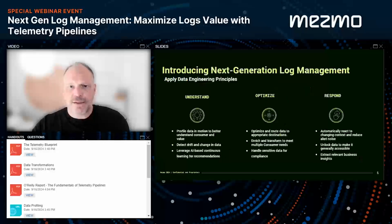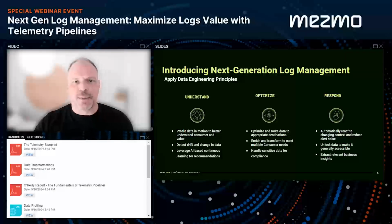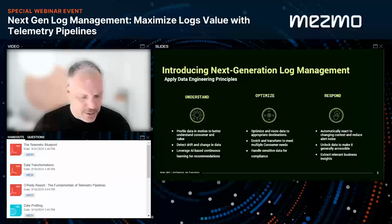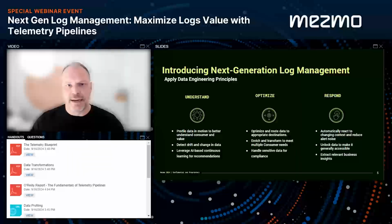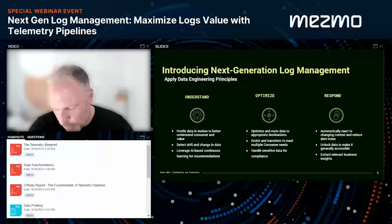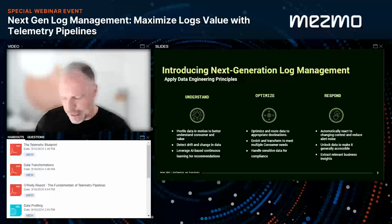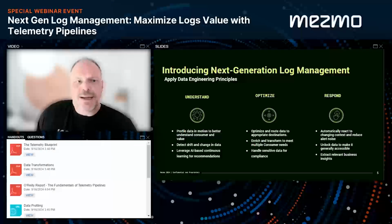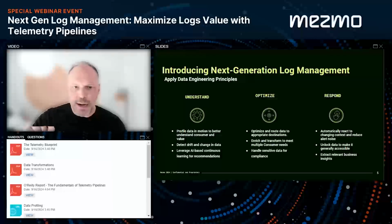So for us, that is what we're calling next generation log management. Really what that translates into is log management with a telemetry pipeline. This is about getting to the data and applying data engineering principles while the data is in motion, before you actually have to store it and index it. So before it gets to where it costs the most, let me do a bunch of things with it. Conceptually, we think about that as understand, optimize, and respond.